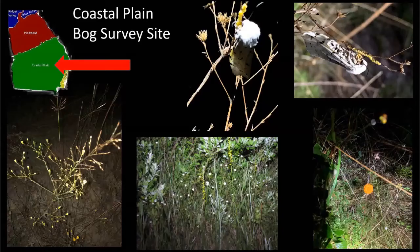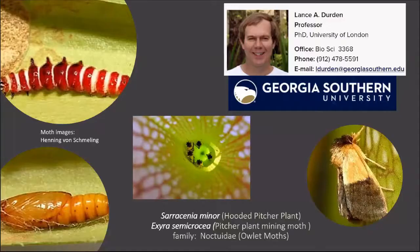So for this episode of Notes from the Field, I'm going to take you all to South Georgia. This is a coastal plain bog, and it is private land that is in a conservation easement. The land is managed by Georgia DNR by cutting the woodies and prescribed burning. And these are just some pictures of a night in the bog.